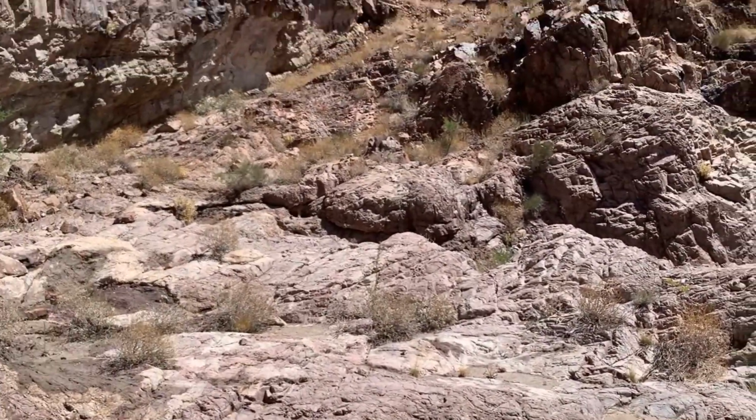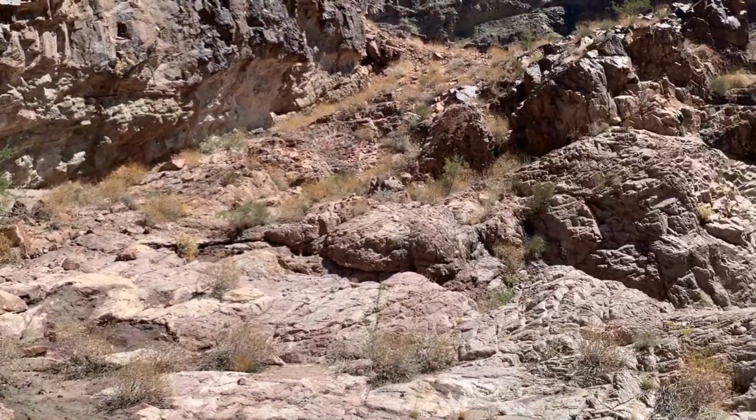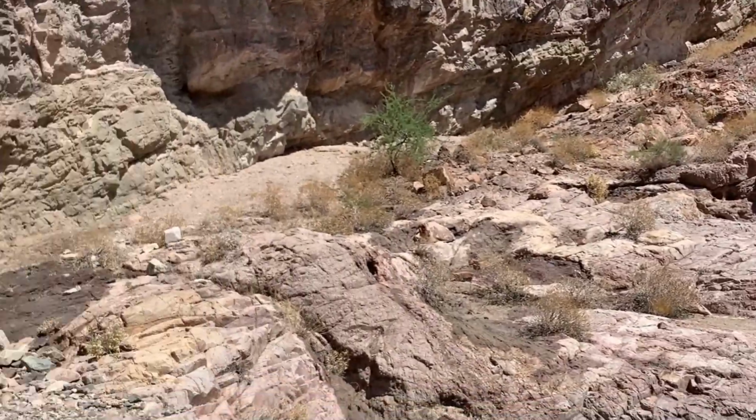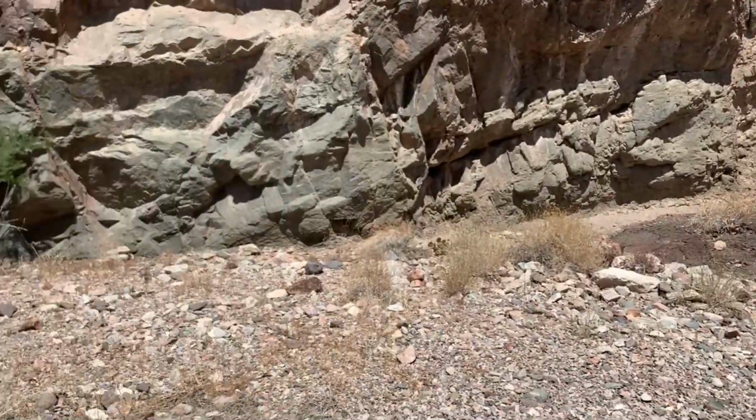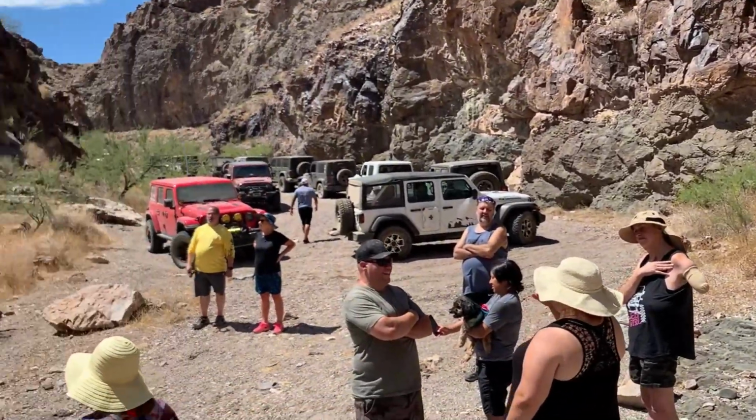Beautiful. And that little trail up there is where I've seen many folk, parent and child, just do some hiking. It's beautiful up there. I'm not going. I don't like heights too much, and there's nothing to hang on to, and I'm not tied with a rope.